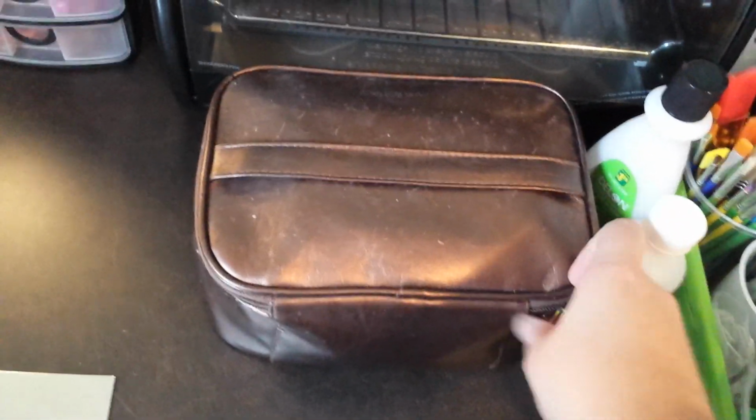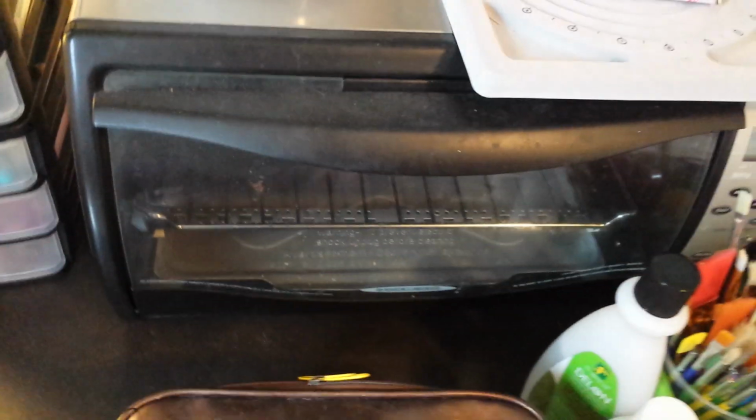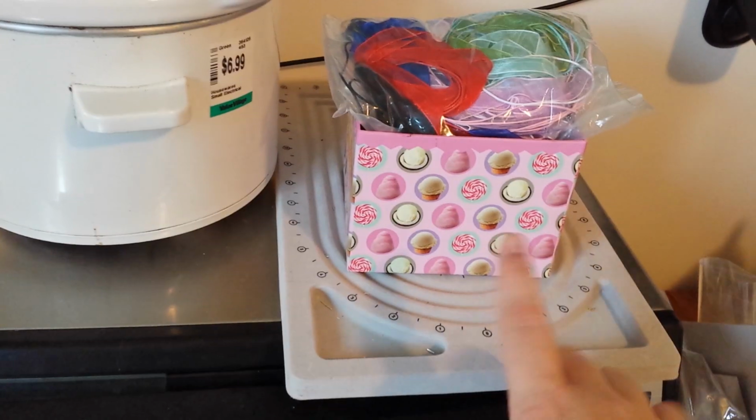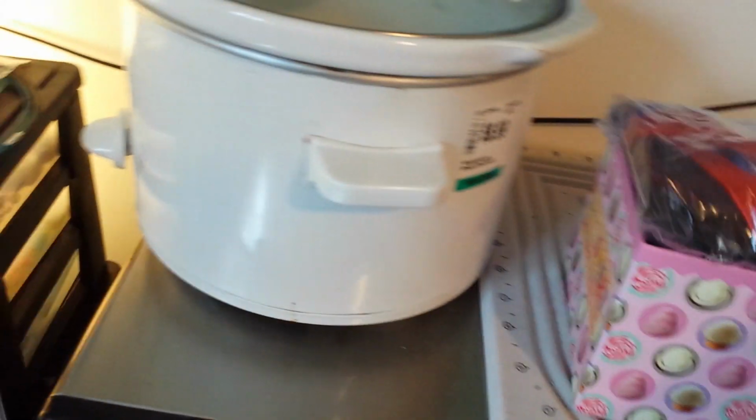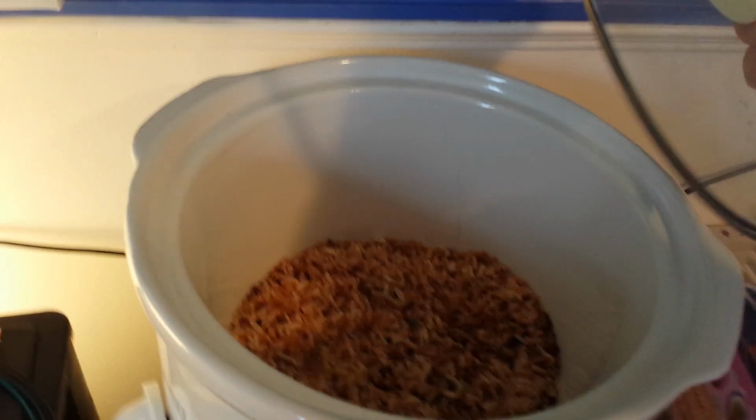And then in here I've just got all my nail polishes and everything else. I've got a little oven here for baking my clay. I've got my beading tray, some organza necklaces, some ball chain necklaces, and a crock pot for curing resin if I need to. And then over here I've got my beads.